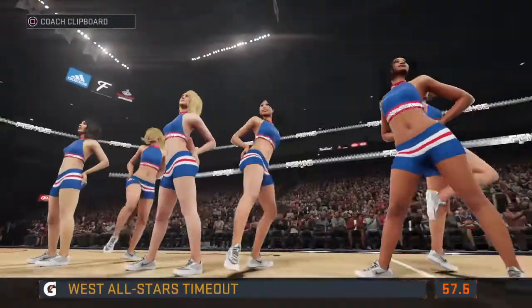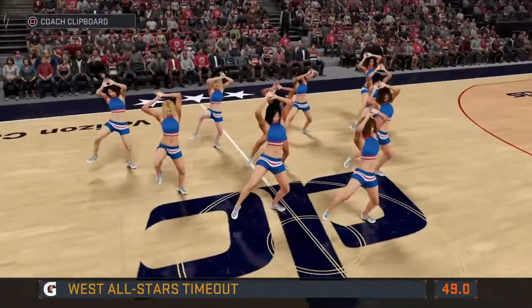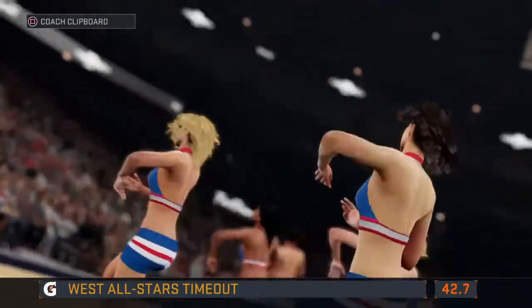On the floor for the West All-Stars, Curry is out there with Bryant. Then there's Kawhi Leonard. Then it's Anthony Davis. And it's Abdul-Jabbar in at the 5 down low. Timeout called here. The West All-Stars decide to talk it over.